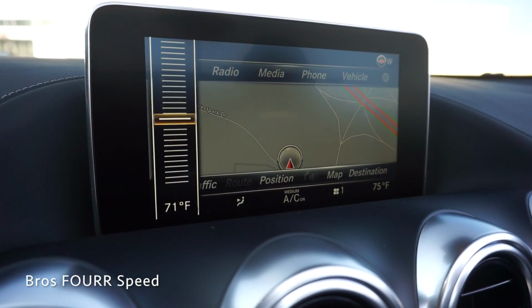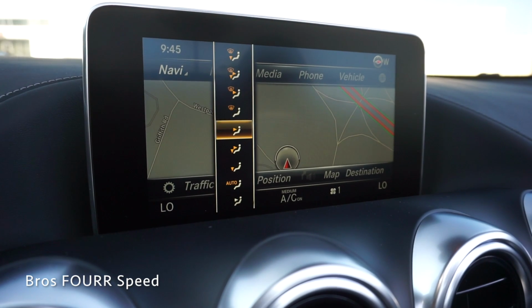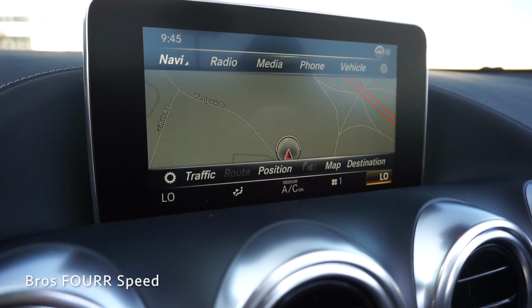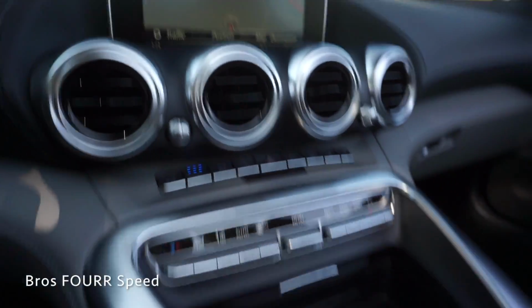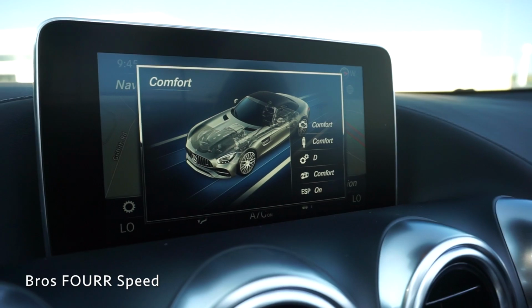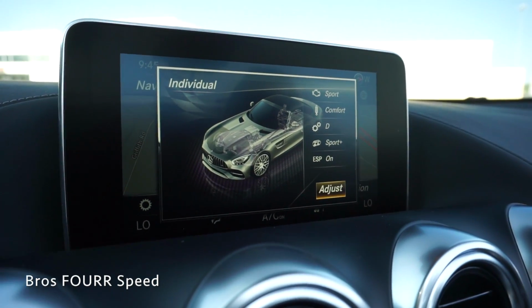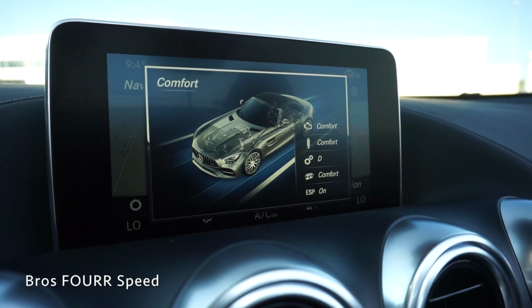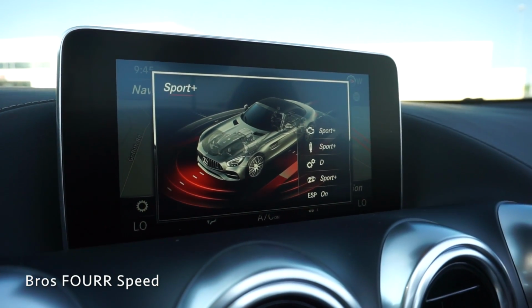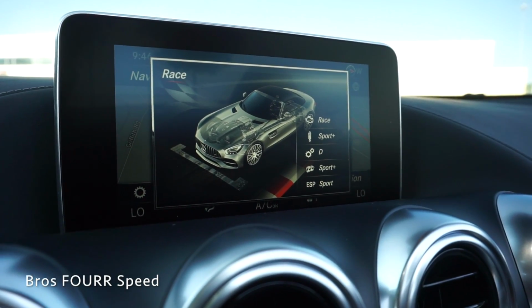And then going down below, we have all of your different climate controls. You can adjust your temperatures, different zones where you'd like the air to go, AC on and off, passenger as well. And if we use the drive mode selection dial, you can just scroll this left and right. It comes up on the screen with your different modes. We have your individual that you can customize every single thing. We have your comfort mode, sport mode, and then once we go into Sport Plus, the valves open up, the exhaust gets a little bit louder, same with race mode.